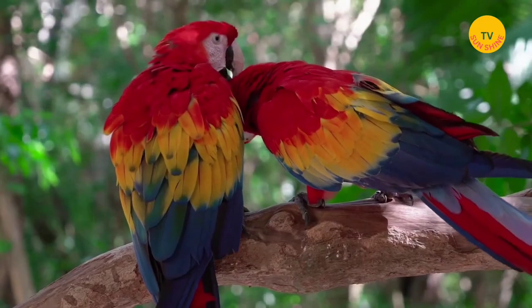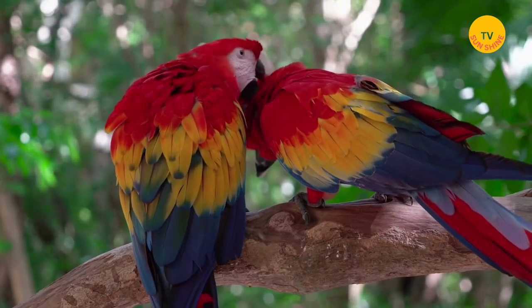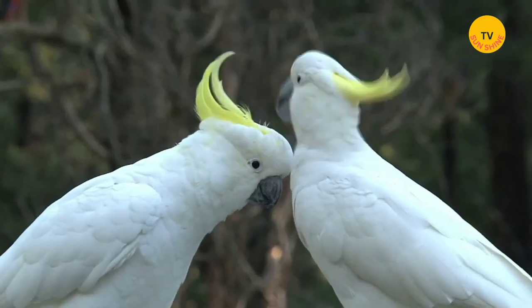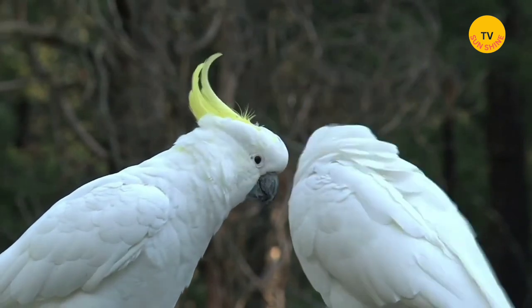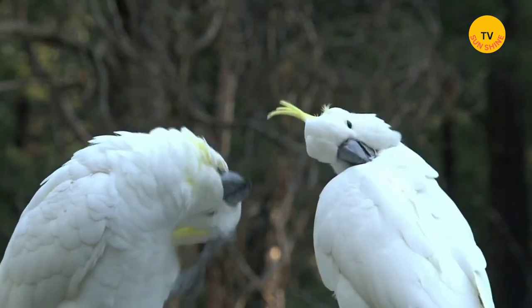Parrots are long-lived birds, especially in captivity, where they can live for several decades, and some even surpass 70 years. Larger species, like the African gray, Psittacus erithacus, and the macaws, are known for their longevity. In the wild, their lifespan is generally shorter due to predation, habitat loss, and other environmental factors, but they can still live for 20 to 30 years or more.